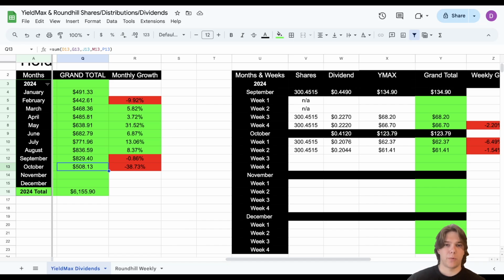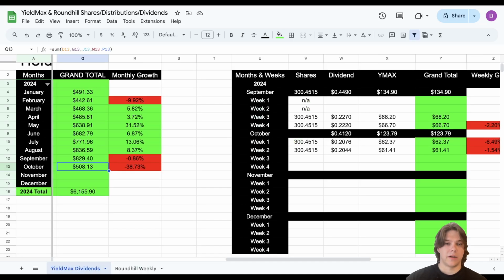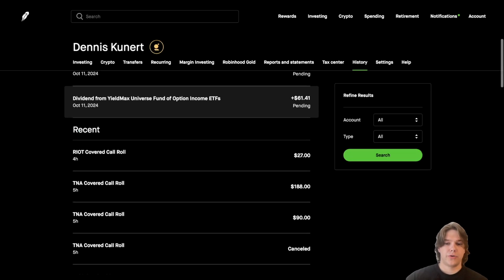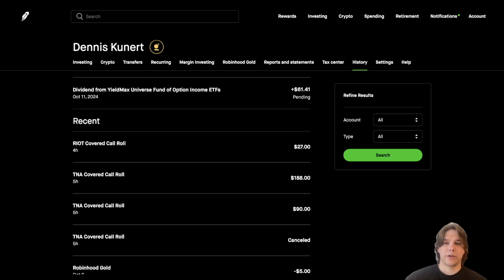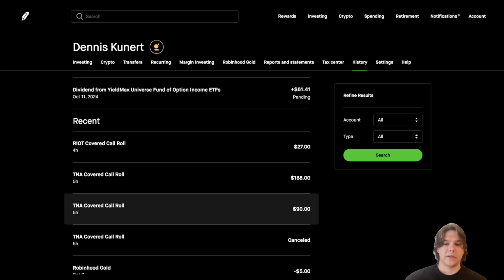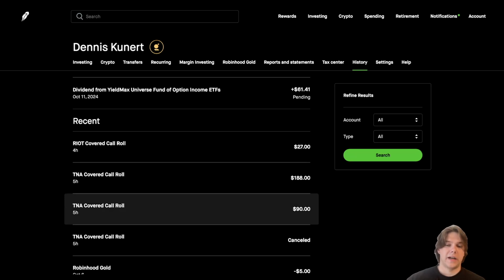Of course, I'm not working. I'm on a trip. So just being on a trip, I've earned $61.41. I've also earned $37.87. I've also done some option trades, as I've mentioned, which has made me $90, $188, and $27. Of course, they're a little bit low because I had to roll these positions upwards because the stock price has risen, so I had to raise the contract price with it. But anyways, $188 to $27, that's roughly $200, plus the $90s, around $300 earned just from contracts.